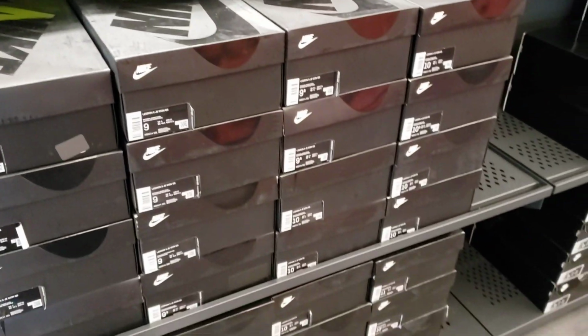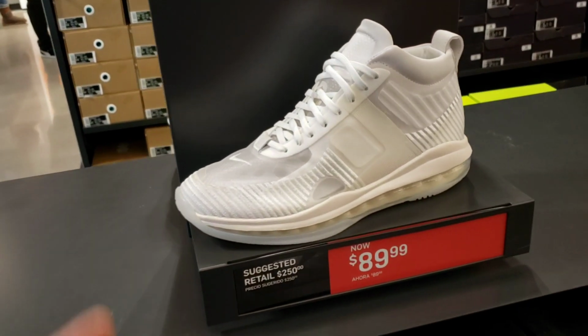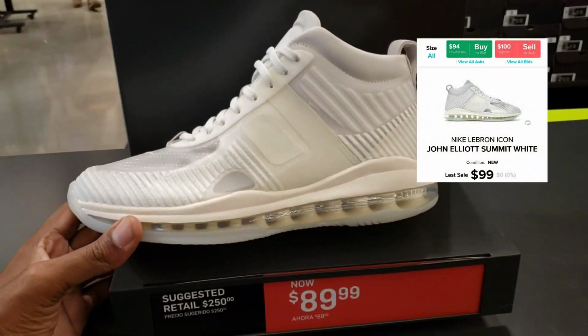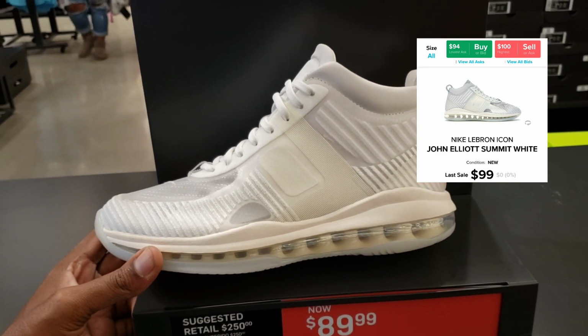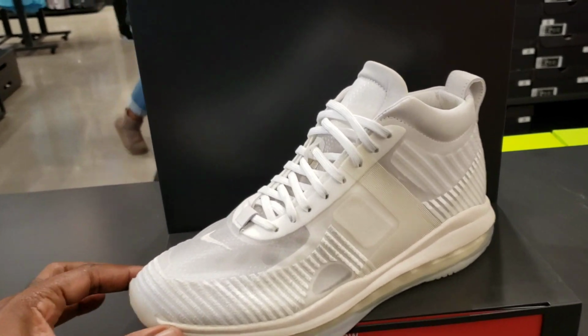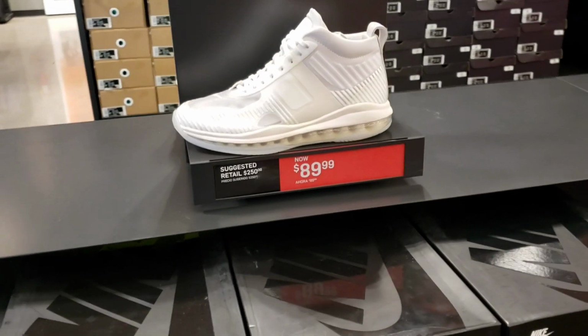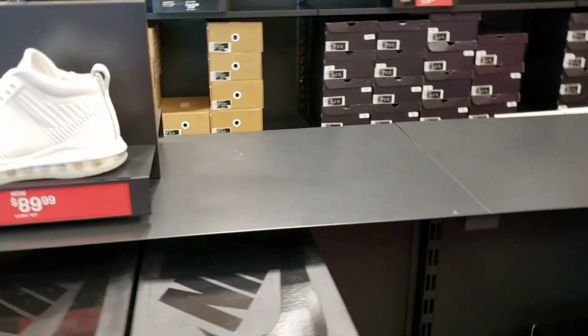They've got a pretty good size run of them, from 7.5 all the way up to size 11, in the all white John Elliott Icons. Normally a $250 retail price shoe, now only 90 bucks. You also have a coupon this weekend for 20% off. Pretty dope, man. Let me know if you guys like these or if somebody out there will want them. I know we had a couple people looking for those.